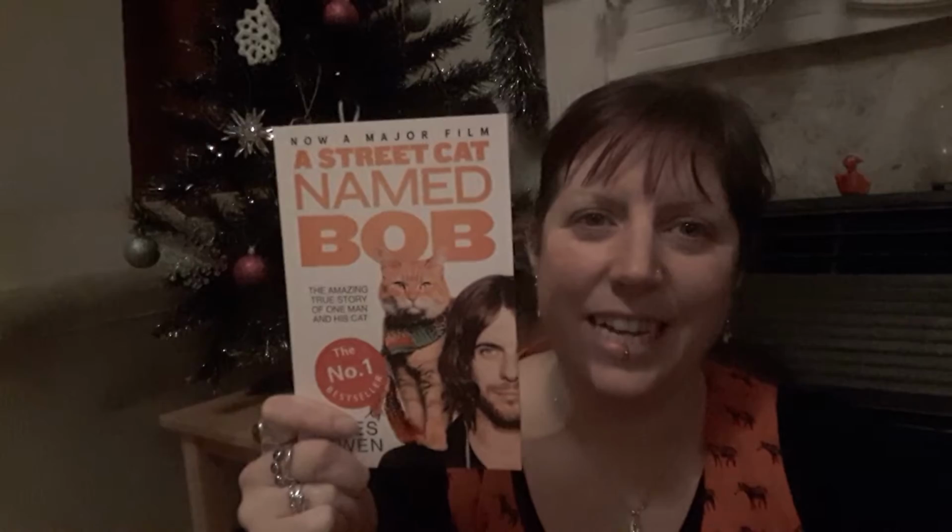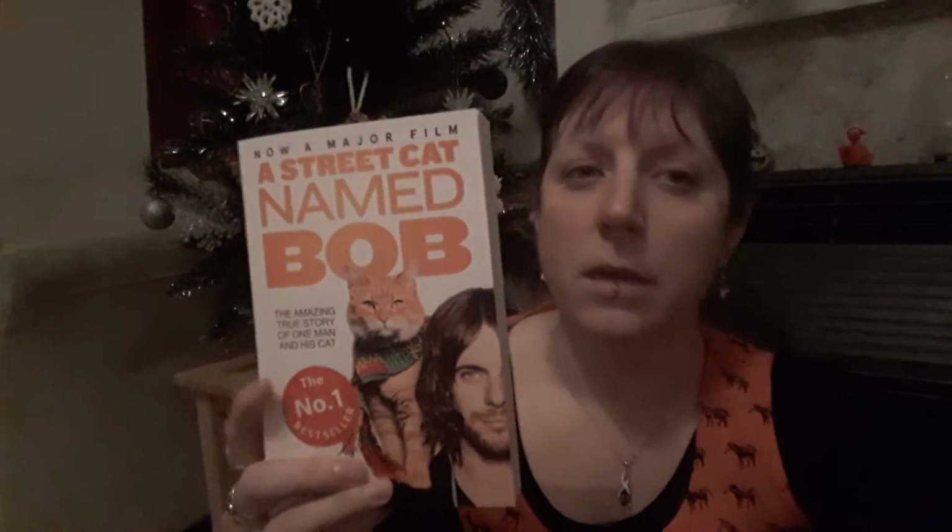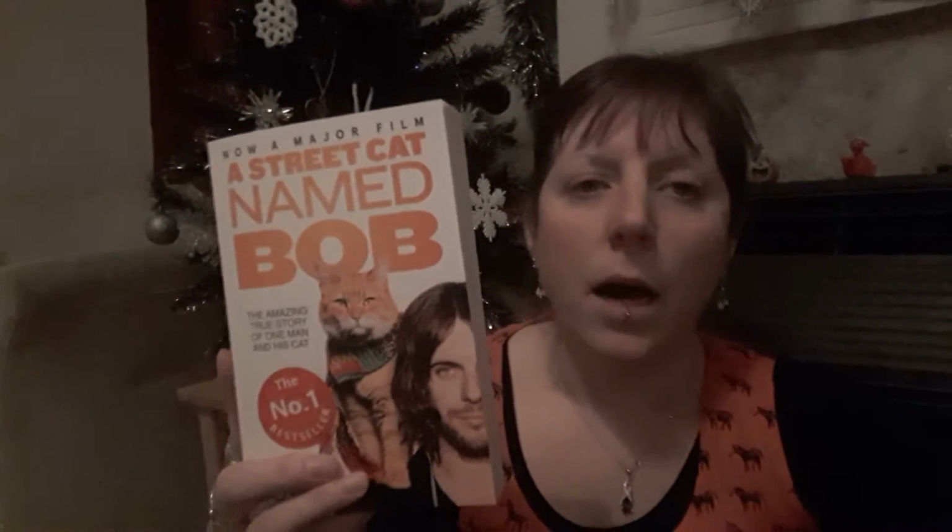So the other book I wanted to share with you, now I haven't read this yet, but I went to see the film, and oh my goodness, the film, so moving, so amazing, absolutely loved it. So this is the book. It is A Street Cat Named Bob. It's written by a gentleman called, I've forgotten his name, James Bowen, who used to be homeless, isn't homeless anymore.